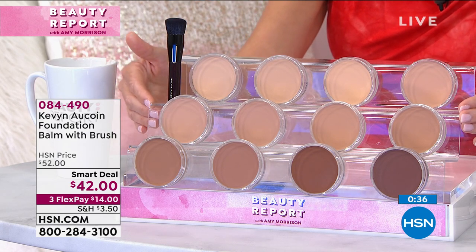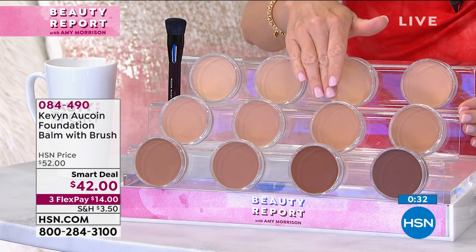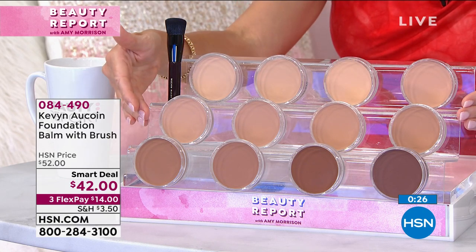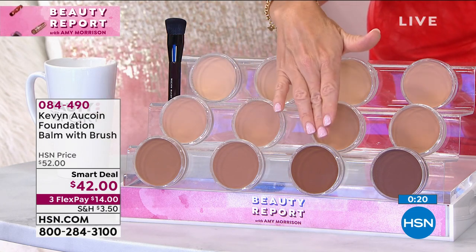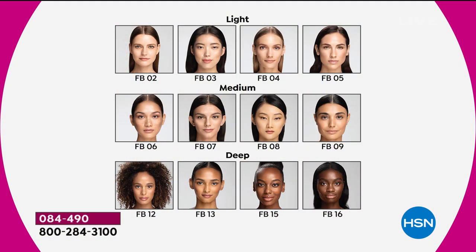Then our medium girls, we've got 6, 7, that's me, 8, and 9. So just so you see there, I could even go over to the 8 if I wanted to. So that's our medium. So if you're looking at me, that's where I'd fall. Then our darkest shades, we've got 12, 13, 15 and 16, and you will have this foundation forever. A little bit goes a long way.